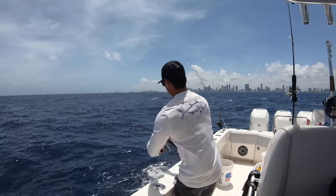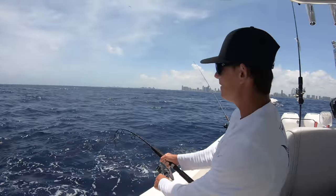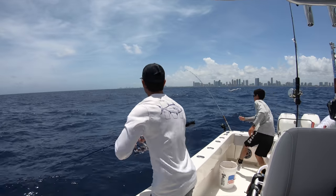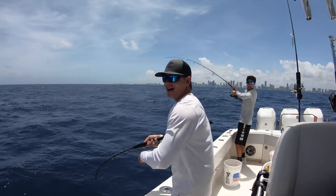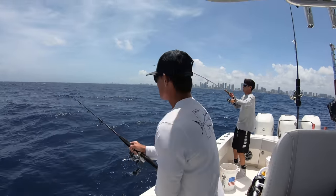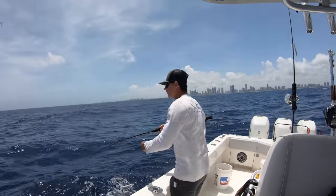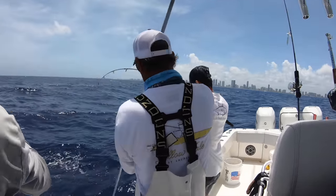She's pulling, she's pulling some line. That rod, that was a live one. Yo! What do you got, Mike? Oh, he's doubled up! Tripled up! Elliot's hooked up. Jamie's hooked up in the front. Blackfin. Your fish on top? You got your little guy right here.